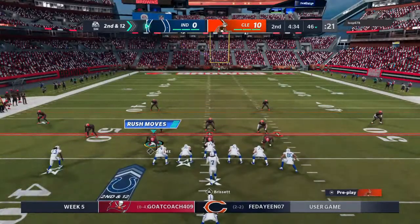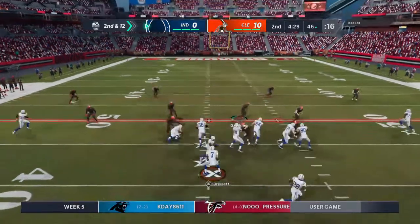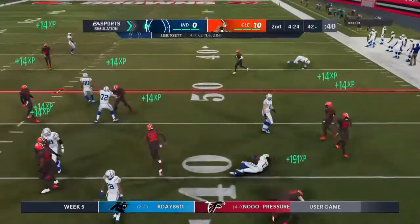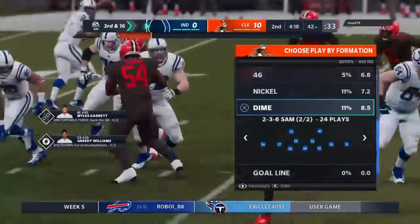Behind the chain, 2nd and 12. And this one's going to go the wrong way. Losing yardage back at the 42. That 2nd down play nets a -4.